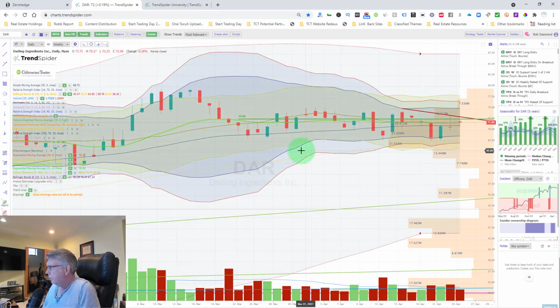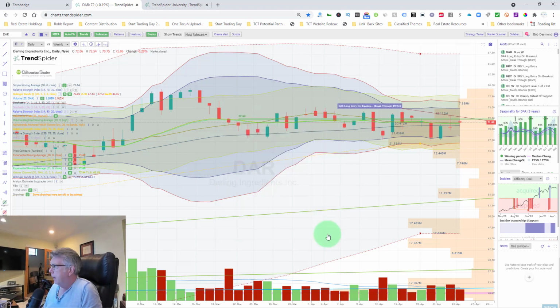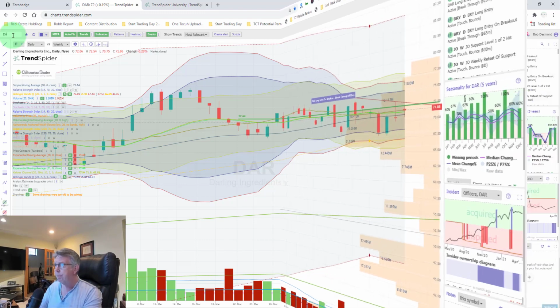So our strategy here is pretty simple. What we want to do is we want to see a breakout. And we're going to keep this active for, let's go with 8 days. DAR, long entry Bollinger Band squeeze. And our alert is set. I like volume. Volume dropped off on Friday versus Thursday's down volume. Good stuff. Let's wait for that breakout. Diebold.